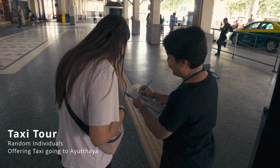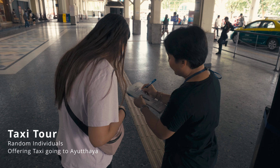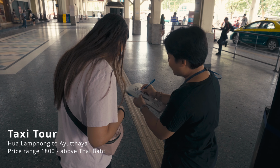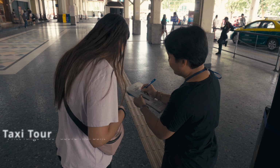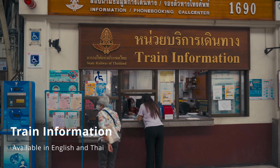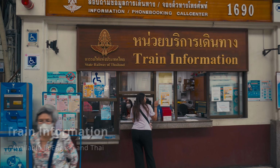Random individuals will approach you offering a taxi tour going to Ayutthaya. They are a bit more expensive than taking a local train, but faster. But remember, we're here to experience the local train of Thailand. For foreigners, approach the train information for assistance.